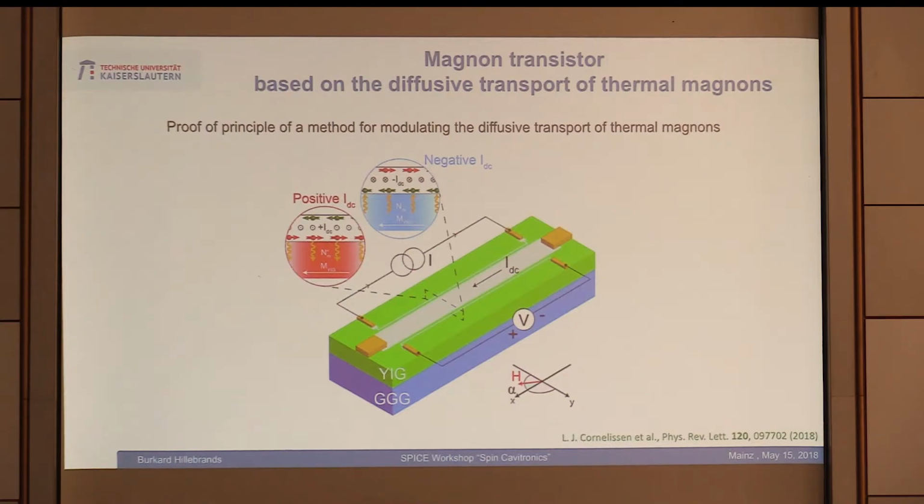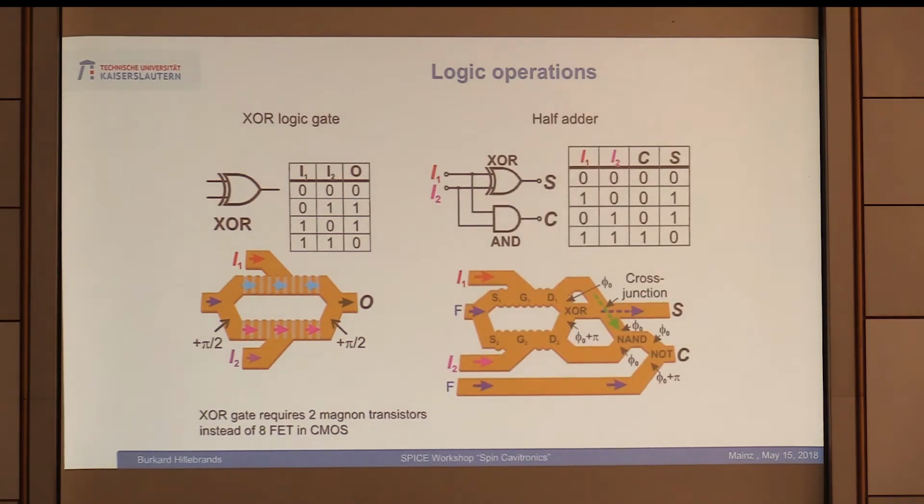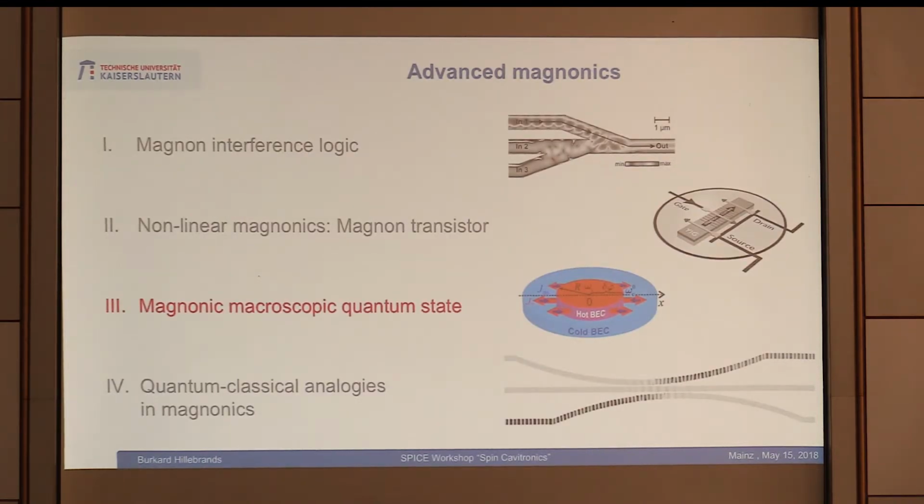Other people use it. A pity that Bart van Wees wouldn't talk. This is an advertisement for his talk. He has shown that the same also can happen with diffusive transport of thermal magnons. And you can build devices. Again, that is a proposal by André Chumak. You build a Mach-Zehnder interferometer and a magnon transistor in each branch. You notice here this graph. And so you can build an XOR gate. And here's a proposal for a half adder. Actually, it does work, but it does not work well enough because you need one crossing. And for the crossing, of course, you may not have any crosstalk. I'm coming back to that because for that we have some solutions.